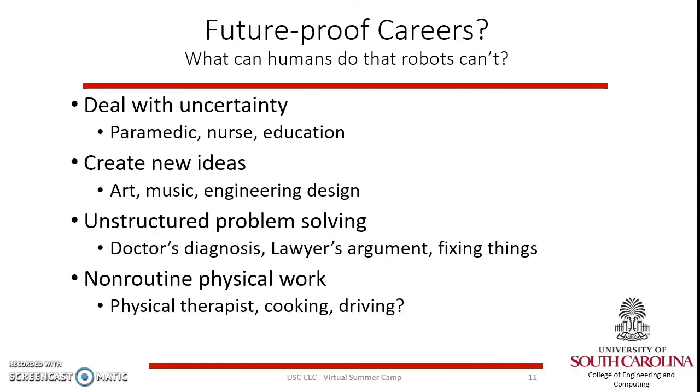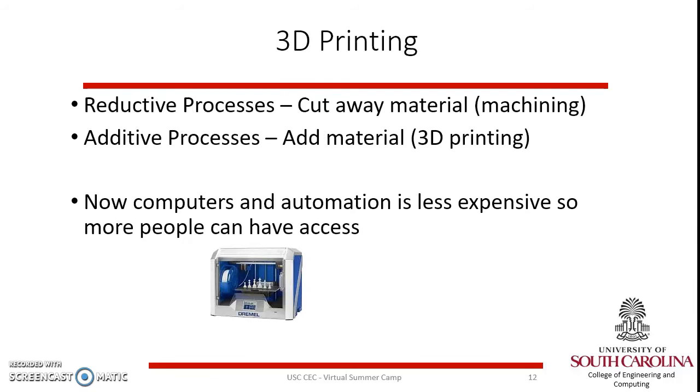So the next 20, 30, 40 years could be very disruptive because of automation and robotics. Related to automation and robotics is 3D printing. And 3D printing is like a robot that makes stuff. So reductive processes, traditionally, there's two things, reductive and additive. Reductive is cutting away material, like machining. It's like a drill that you move around and you cut away from a plastic or piece of metal. Additive processes add stuff to something, like 3D printing.